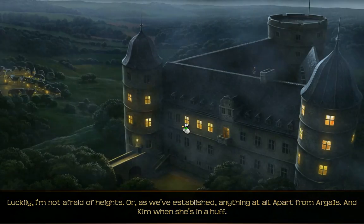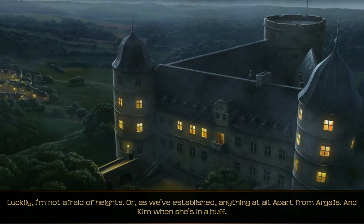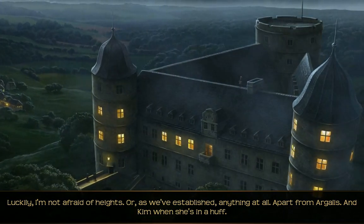Luckily, I'm not afraid of heights. Or as we've established, anything at all. Apart from our Argalis. And Kim, when she's in a huff.